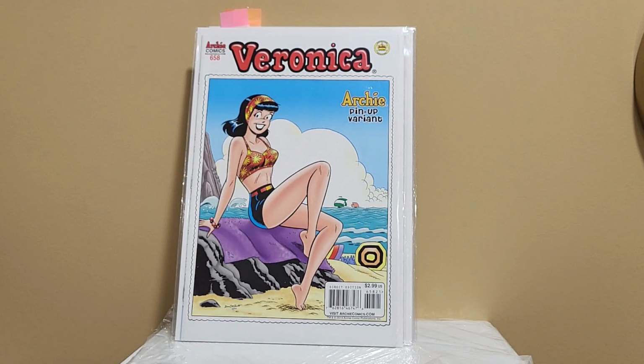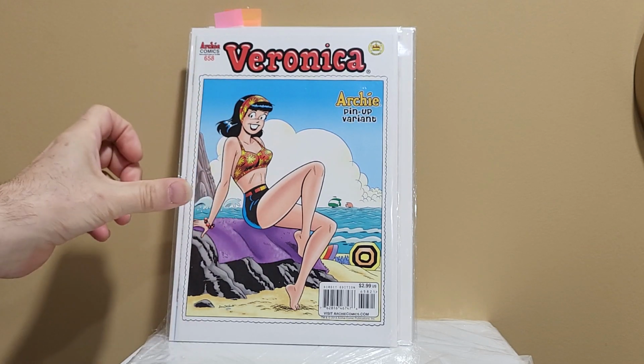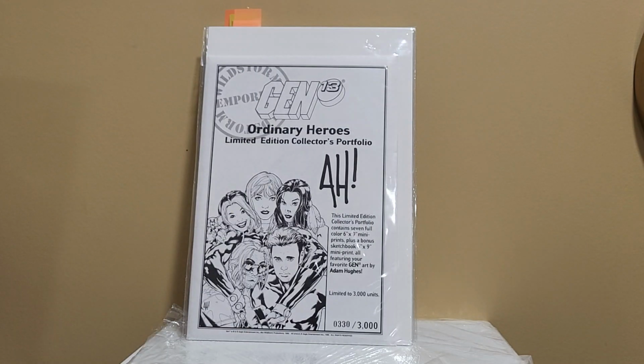And then some of the books I was more than happy to get. This is Archie 658. This is the Veronica variant. This is about a $30 book, so happy to grab that. There's a Betty one also that I'm looking for.